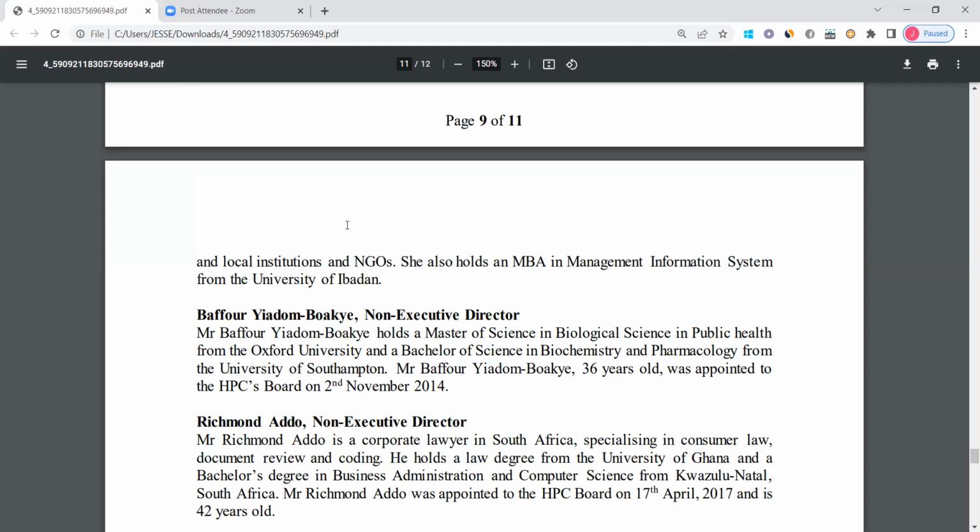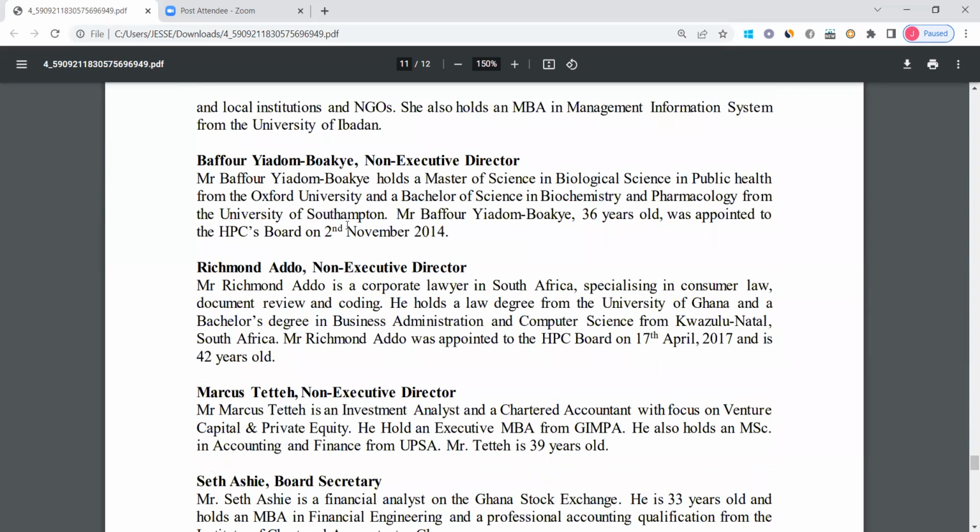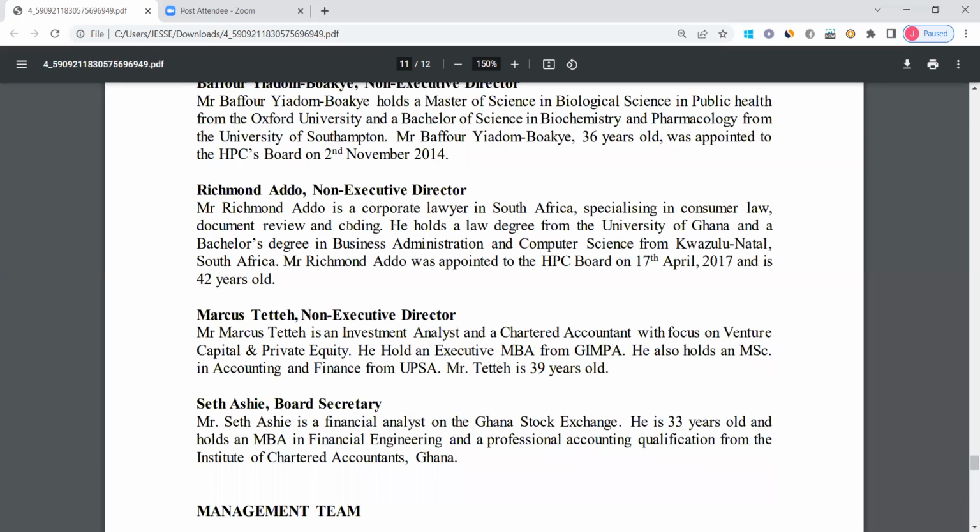Richmond Addo is also a non-executive director, right? Richmond Addo is a corporate lawyer in South Africa specializing in consumer law, document review, and coding. He holds a law degree from the University of Ghana and a bachelor's degree in business administration and computer science from KwaZulu-Natal, South Africa. Mr. Richmond Addo was appointed to the HPC board in 2017 and is 42 years old.